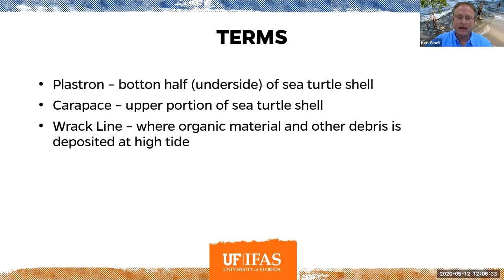And then if I use that term rack line, that's where the organic material and other debris is deposited at that high tide line. So when you're walking on the beach, you pretty much see that rack line.